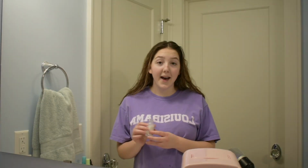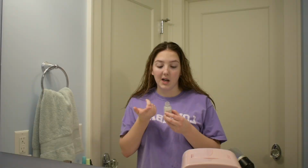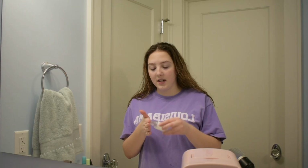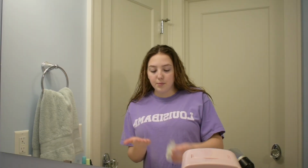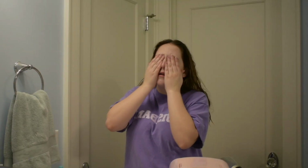I also like to pat it into my skin because I don't like rubbing, that just makes me uncomfortable. Next we have the Ordinary Hyaluronic Acid 2% and B5. Everyone knows about this. I did break the top, so that's why it looks like that. I just dropped it and it shattered. Just pour a little bit in my hand, I guess. Tappy tap. Oh my god, I kind of hate the way this feels on my face, but gotta do what you gotta do.